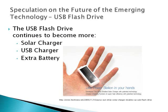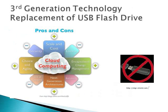My speculation on the future of the emerging technology, the USB flash drive, is that it will be around for quite a long time. They are beginning to develop many new things that the USB flash drive can also do, but many people still like to have their information and data in hand. To conclude my presentation, the replacement of the USB flash drive is already occurring with the use of cloud computing. We will all be in the clouds soon.